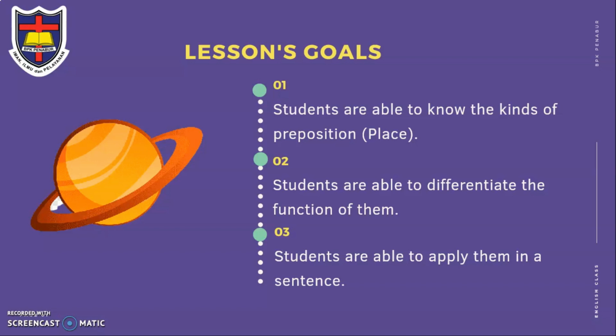First, students are able to know the kinds of preposition, especially in place. So, we are going to know about what the preposition of place is and then kinds of them. And then second one, students are able to differentiate the function of them one by one. And third, students are able to apply them in a sentence. So, after you know the function and the kinds of them, last, we are going to practice how to apply them in a sentence and how to use it in our daily conversation. Okay? Let's get started.